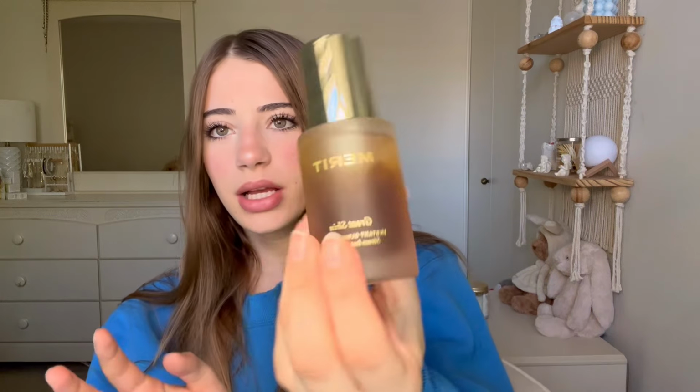I have tried this before. Me and my mom have both tried it. It's great under makeup. There it is. Super fancy bottle. I love it. So these kind of go together. So if you want to use this in the morning and then this right after before your makeup, good combo.